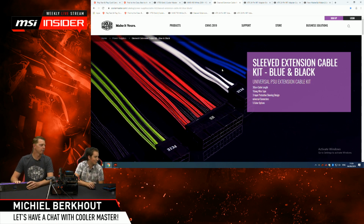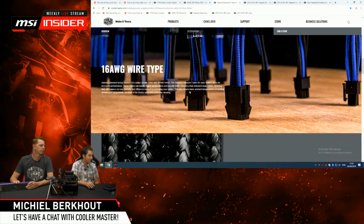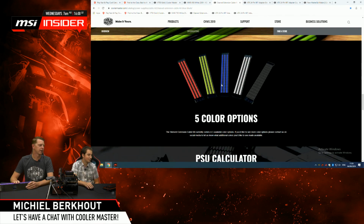Showing. This one would look very cool with the Gaming Plus motherboard, the black and red, like the traditional gaming colors. Yeah, MSI colors as well. Definitely. There's white and black, and there's also full black. It's a little bit tough to see here. Yeah, it's over there. The green ones, here we go. Yeah, that's a nice example as well.